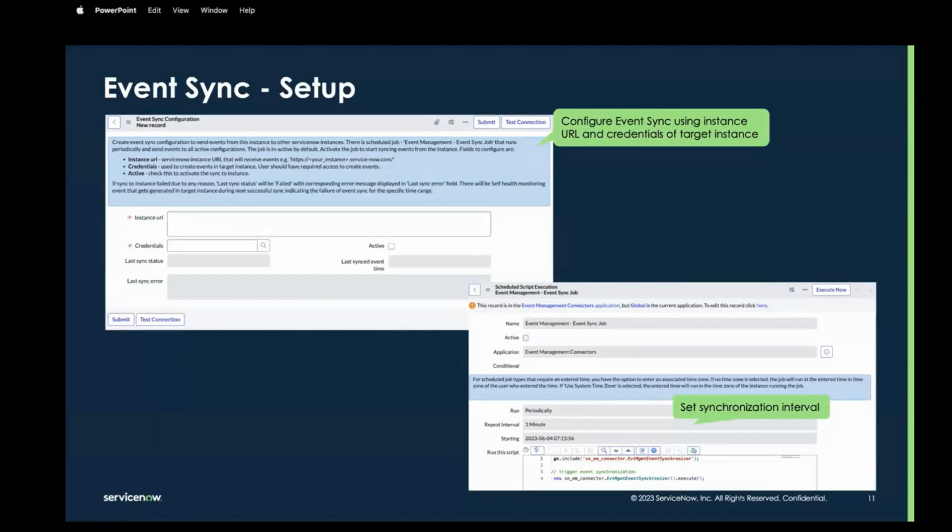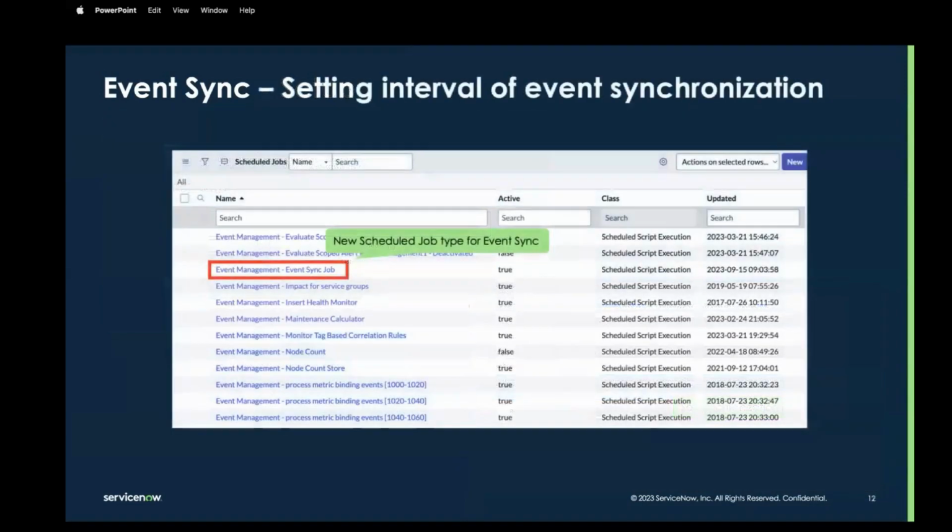At the point that you have all your connectors set up, you can then see that there's going to be a new scheduled job available in the scheduled job list, called the Event Management Event Sync job. There you can change the interval or the runtime of the specific Event Sync configuration that we have just introduced. So you can change it to a minute, which we see in the screenshot, or you can change it to 5 minutes or whatever time you'd like. And again, this is the new job in the scheduled jobs table, as you can see in the screenshot right here.